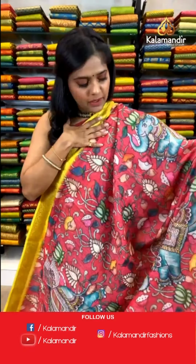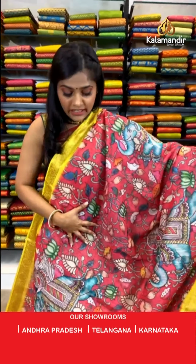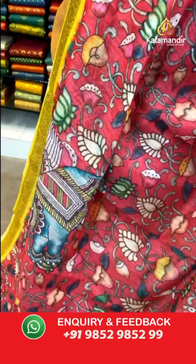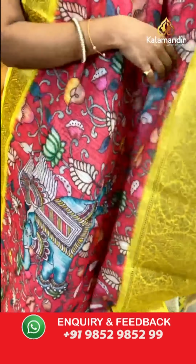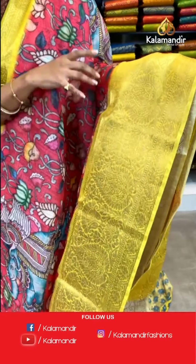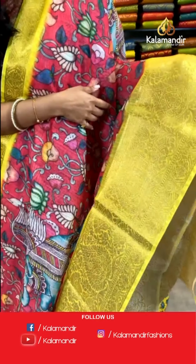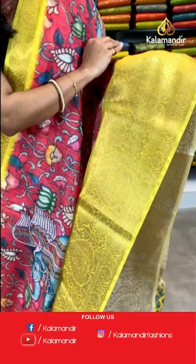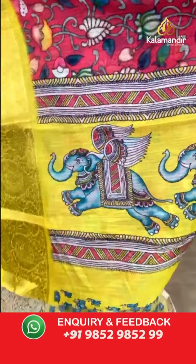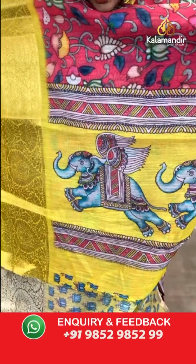Yes, we have a beautiful printed saree again with complete floral work going on the entire body with this elephant design in between. Then we have contrasting border here, neon yellow color with a combination of pink saree, a very trendy combination. And as you can see, it is completely zari woven. Then we have the pallu that is again contrasting in color, neon yellow color with animal prints on it.